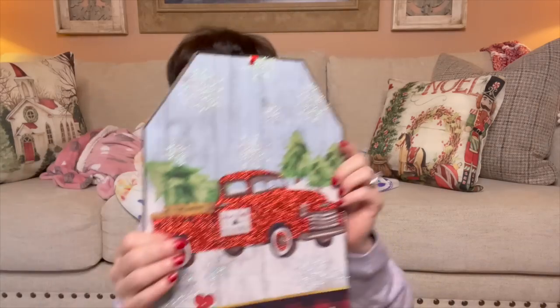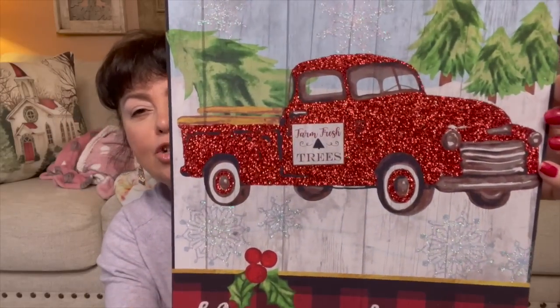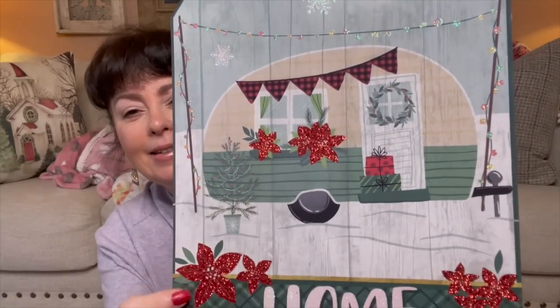Wonderful finds, okay? Then I found some more new signs. This one says, Merry and Bright. And look at the snowflakes back in there. And the trees and that truck with that beautiful tree and that gorgeous glitter that you know I love. Okay. Then look at this beautiful camper with the snowflakes, the little lights. That camper is adorable. Home for the holidays. Love it. Okay. Then look what I found. An S. I couldn't find it with an M or a T, so I picked up S for Santa. Look at that beautiful bulb with the snowflakes. They're raised, but look at that. For $1. I have never seen this before in my Dollar Tree.